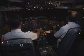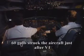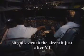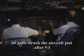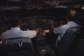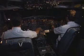V1, rotate. Birds. I check the birds. Come on, baby, keep flying. Keep going now. Keep flying. Positive rate. Yeah. Come on, baby, that's it. Nice job. Keep flying the airplane. There's 400 feet. Okay, what's the problem?